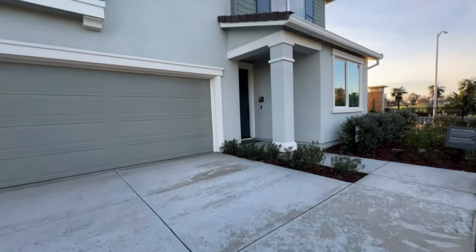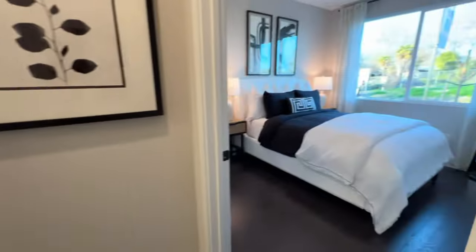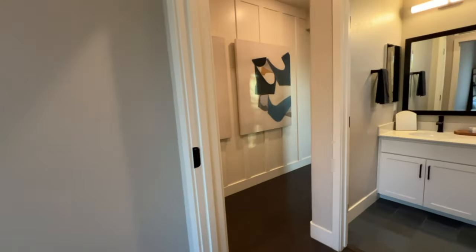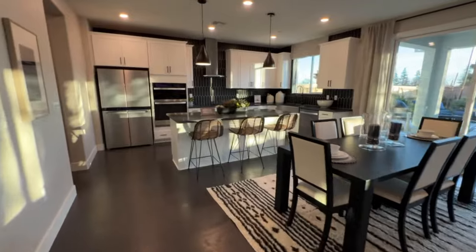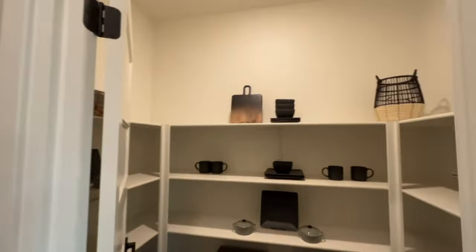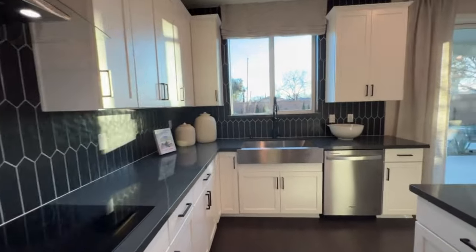All right, you guys, here is the last model of this community tour. This is a 2802 floor plan. So as soon as you walk in, you have a full bathroom and a bedroom with a walk-in closet. Here is your dining area, your family room, and your kitchen area. Here you have like a cute little mudroom area and your pantry. Here's the kitchen. And obviously you can see there's a lot more upgrades in this home than there will be in a standard home.